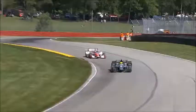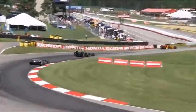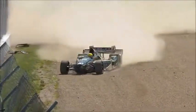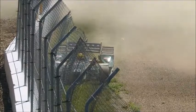And we've seen a few losses there. I think you'll talk to the engineers, and one of the things they'll always try to set up for is to be able to get through that keyhole cleanly. Oh, there's trouble. Driver off hard in front here. That's a big-time hit. That's Spencer Pigot coming out of the final corner, just hooked it, and this thing just shot into the wall.